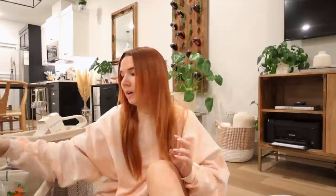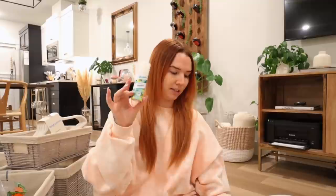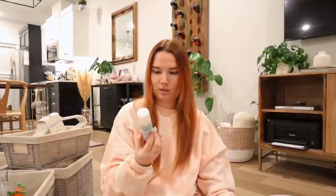That's not all. I figured since I'm going on a couple trips, I want to have a travel size one with me, because this is gigantic. So we just got the Batiste one for travel. I do like to have a travel size dry shampoo, because I always find myself using that when I travel after the plane.